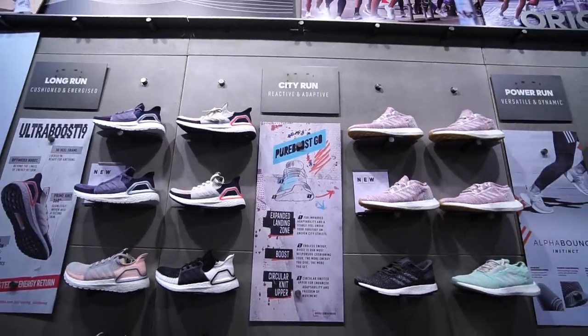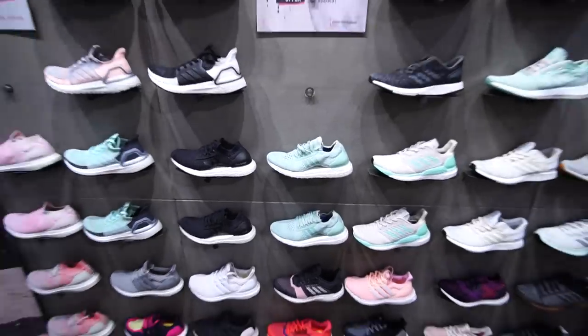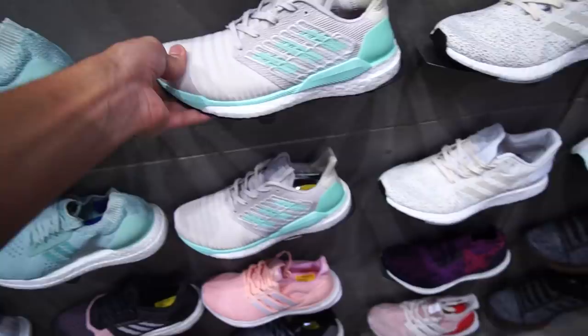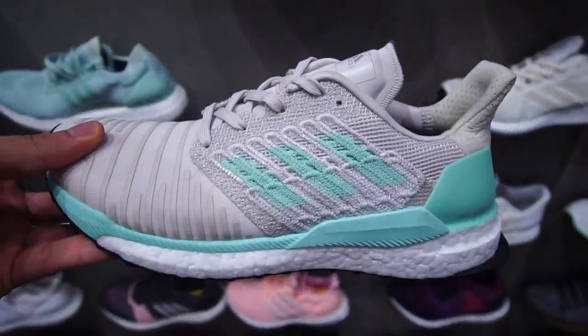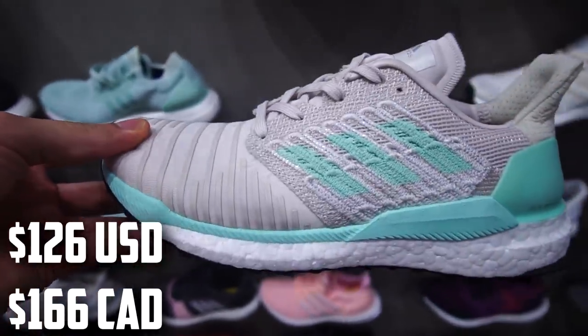Here is a look at the women's selection for the running shoes. Nothing too crazy that really, really stands out to me. I do like these though. These are pretty cool. These are some Solar Boosts right here. Gray and teal color scheme. Not too bad. These are going for 6,500 pesos.